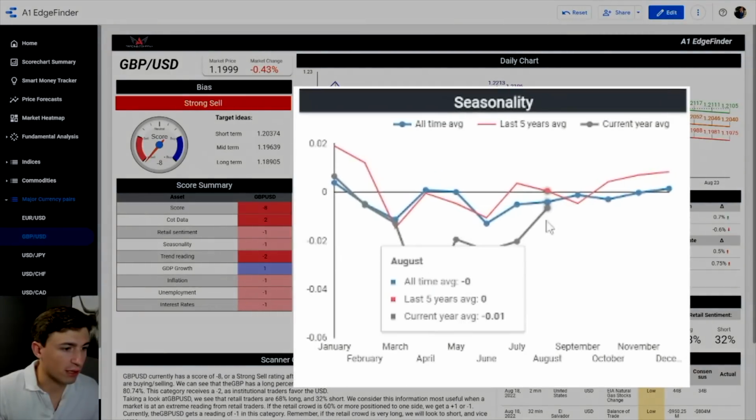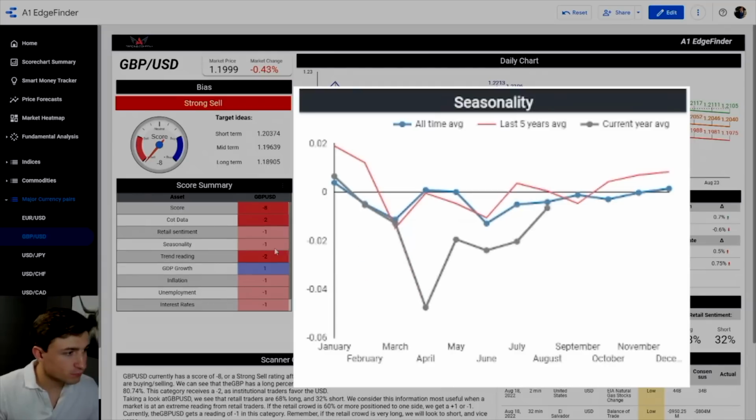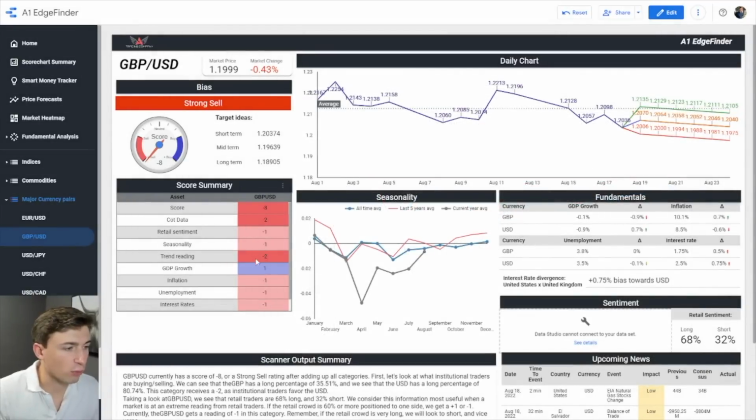So the month of August is historically pretty negative here for the pound against the US dollar. And that's just, again, a data study using past historical data. We can see what the average expectation for the pound is looking like.